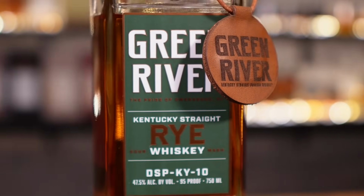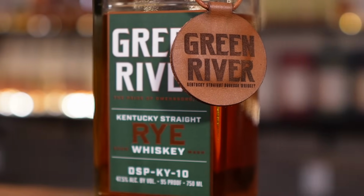All right, first one on the list. The Old Green River Rye. I really enjoy this rye. From a guy that is learning to love ryes, this rye has really grown on me a whole lot. There will be another rye on this list that I really like as well. It's just easy to drink, and it hits all the right spots for me. It doesn't feel heavy. It just feels light and airy, and it's just good.